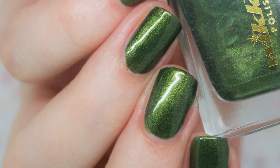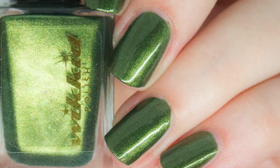For all the swatch photos, I've used the top coat included in the Meebox, and the top coat really enhanced that gold shimmer.